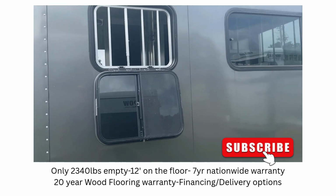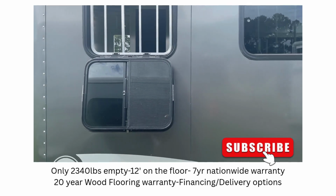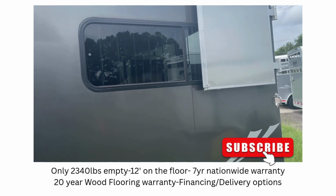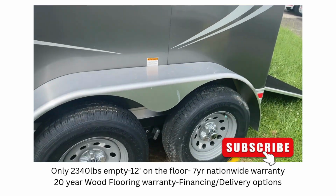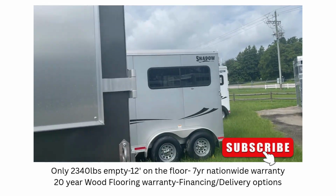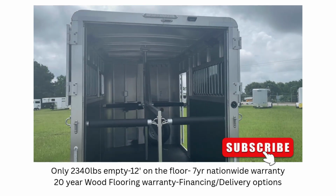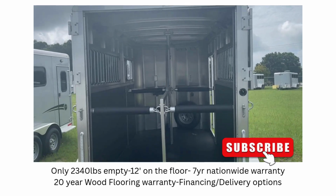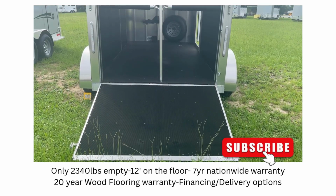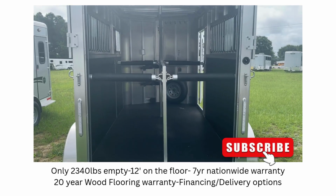Do have the drop window at the head with the bars that come down. Leave them up when trailering. This is the Gunmetal Grey with silver graphics package. Of course, we've got our Dutch doors open here, 50/50 Dutch doors at the top. You can drive down the road with those open. They do tie back. And there's our ramp with the easy ramp system. Very simple, fairly lightweight for a solid aluminum ramp.